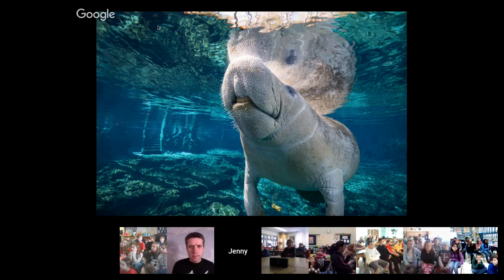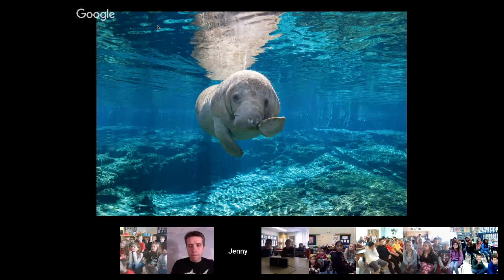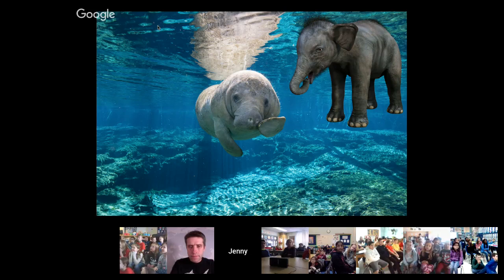So speaking of elephants, if you look here at the flipper, I don't know if this reminds you of anything. You can see those toenail-like vestiges on there. Elephants are actually the closest living relatives to manatees, and if you look closely at the elephant's feet, they look similar to the manatee's.